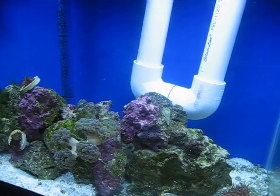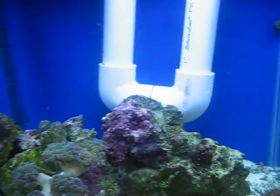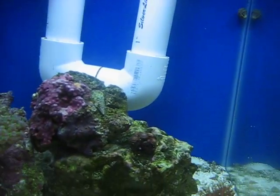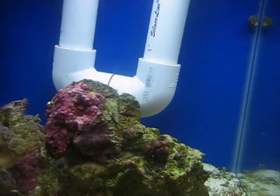I got a couple frags from a local collector here in Iowa. So I decided I would just do a little bit of a tank tour, since I actually have some stuff in here, which is pretty exciting, pretty cool.